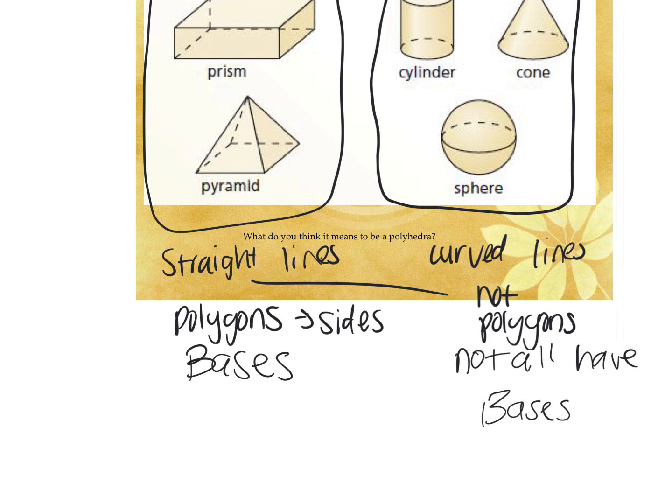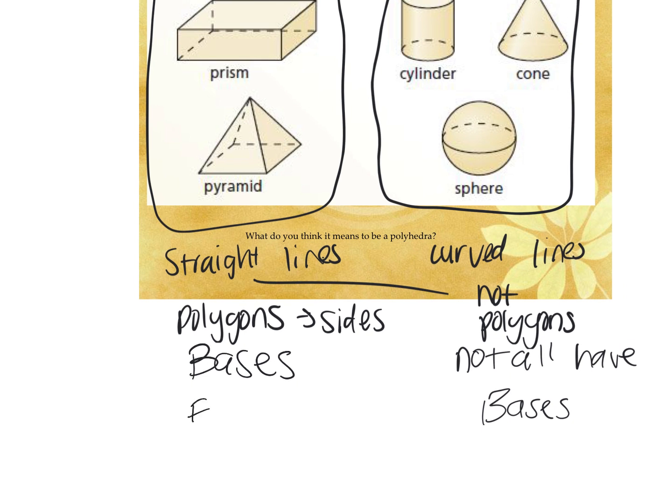Yeah, Gio? Polyhedras have edges. Very good. Straight edges, to be specific, right? Anything else? Okay, these were really good.